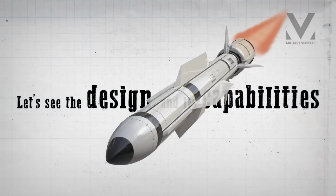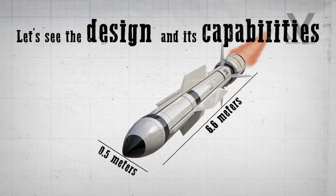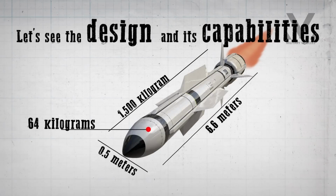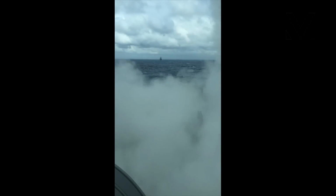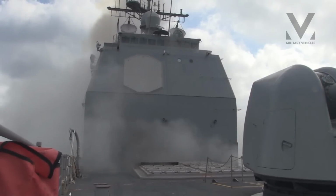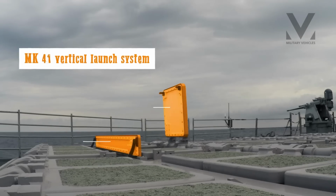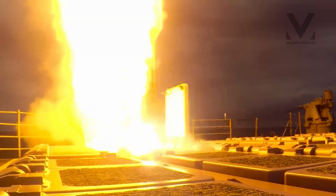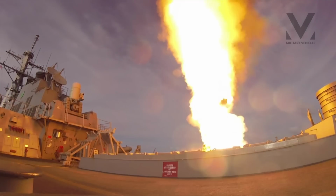Let's see the design and its capabilities. The SM-6 missile is 6.6 meters long and 0.5 meters wide. It weighs 1,500 kilograms and has a blast fragmentation warhead weighing 64 kilograms. To accomplish accurate engagement of the specified targets, the interceptor employs semi-active homing and active homing guidance. The SM-6 is a surface-to-air missile that can be launched from a carrier ship's Mk-41 vertical launch system, VLS, canister. It's an extended-range active missile, ERAM, that uses the AMRAAM's advanced signal processing and guidance systems, advanced medium-range air-to-air missile.